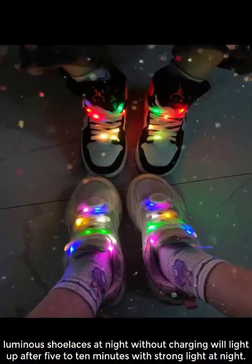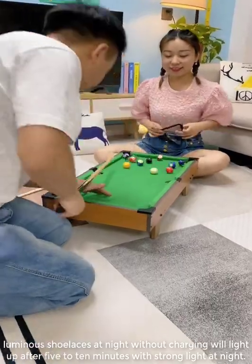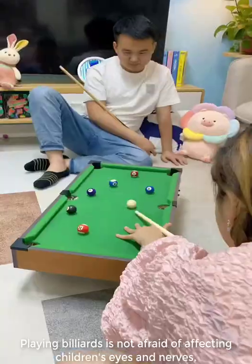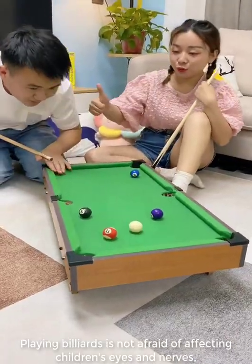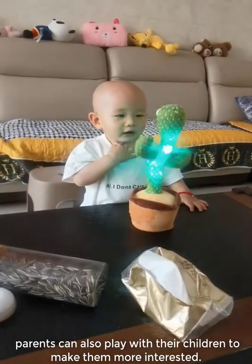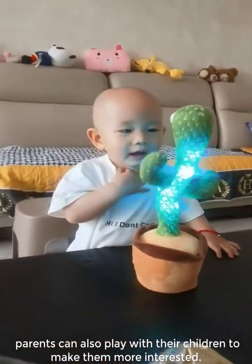Luminous shoelaces at night without charging will light up after 5 to 10 minutes with strong light at night. Playing billiards is not afraid of affecting children's eyes and nerves, just like when watching technology devices, parents can also play with their children to make them more interested.